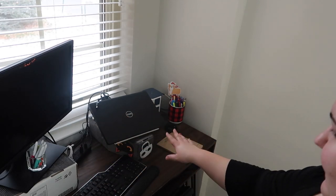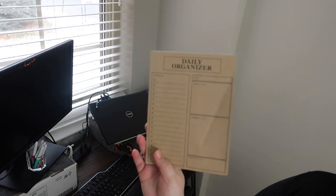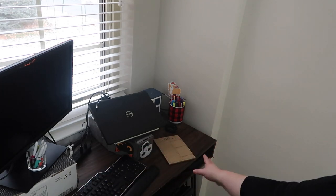I've got my monitor, my laptop, my keyboard, my mouse, everything. I found this cute organization notepad at Target for $1. So of course I added it, but everything here is basically good to go. So I could start working, whatever I need to. And I actually am surprised. It's only 1:18, and I got everything done that I 100% had to get done today. So, ooh, I'm on top of things.